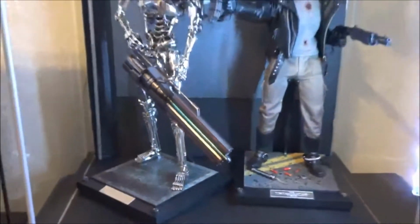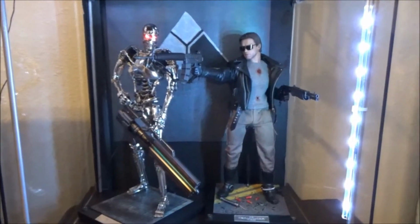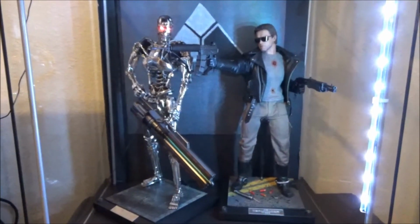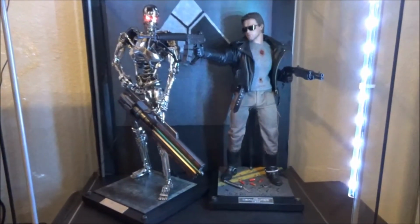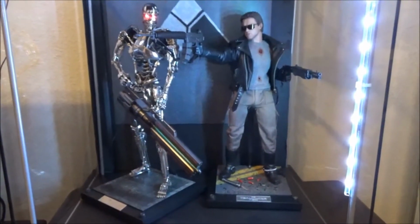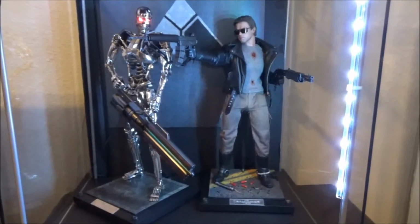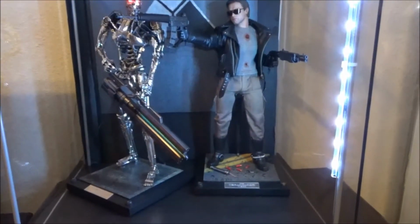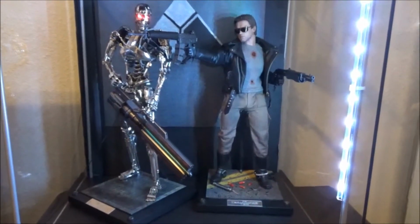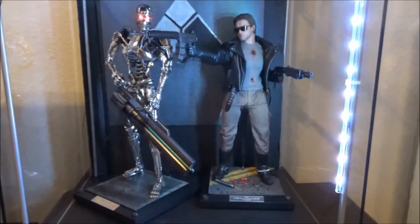Alright, so for all of you that are interested in the Hot Toys collection, this is pretty much the end of my Hot Toys. For those of you who want to stick around, I'll show you guys my 1/12 scale collection. So that includes SH Figure Arts and at least two other brands. So stick with me if you want to see that.